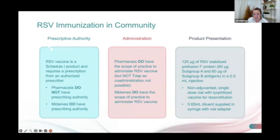In terms of the product itself, it's 120 micrograms of stabilized prefusion F protein, 60 of subgroup A and 60 of subgroup B. It's a 0.5 ml injection, and it comes as a lyophilized powder for reconstitution. As we've posted the link to the reconstitution, it does have a vial adapter with the diluent supplied and syringe. So it's a good idea to review that video prior to first administration. Ultimately, from someone who has done high volume vaccinations, the vial adapter and administration options are really quite nice and elegant. So people who do a large number of immunizations should be happy with the product presentation itself.